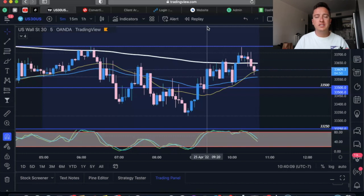I like to avoid Wednesdays because it might show up, but it might just consolidate and not actually have a real move. But I'm telling you guys, that time is a very key time, and it doesn't just work with US30. This works with all the other currencies. Go back and backtest EUR/USD at that time, and you guys will see.